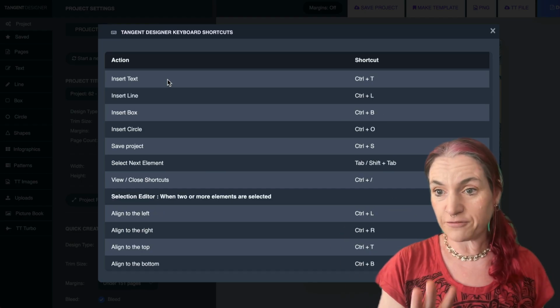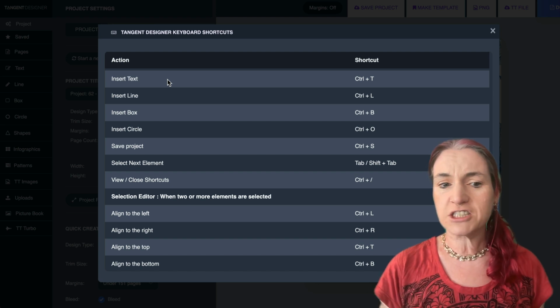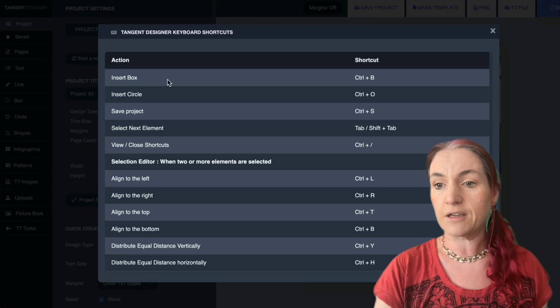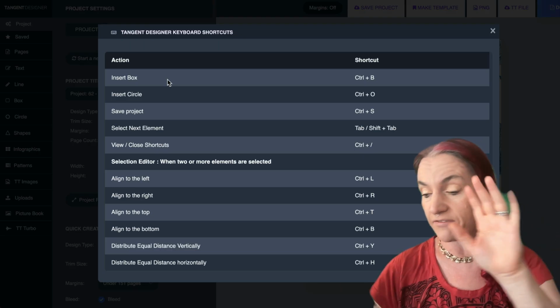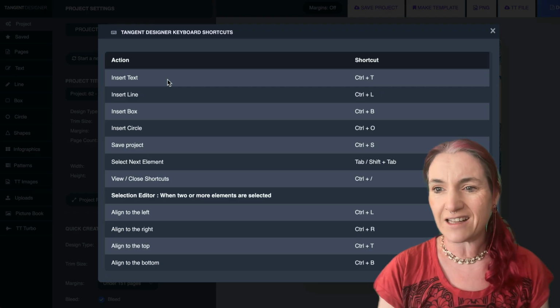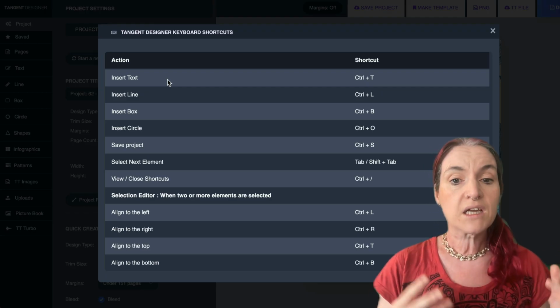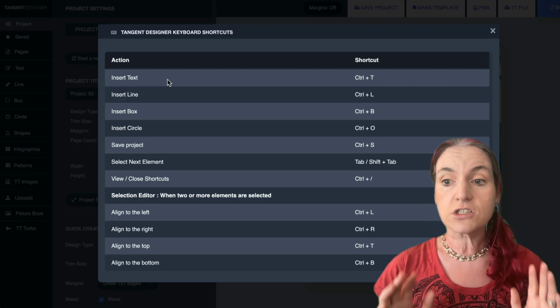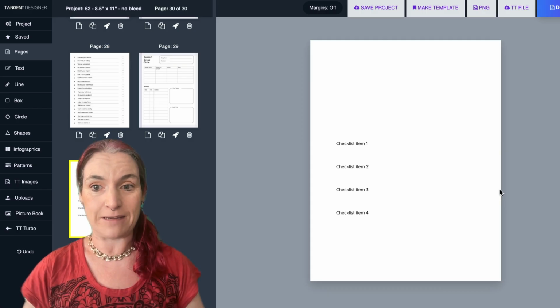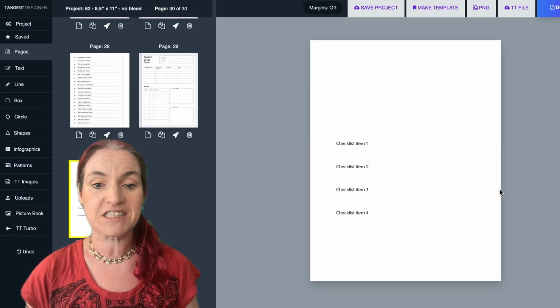So I recommend getting familiar with this. In fact, you know what I'm going to do? I'm going to make a PDF of these shortcuts, because I think it'd be really helpful if you can print them and have them beside your computer. But these are really helpful. And once you get the muscle memory of using them, it makes using TT so much easier. Now let's take a look at the real game changers that we have just put into TT.